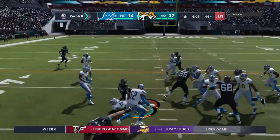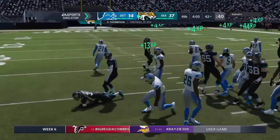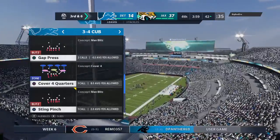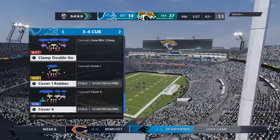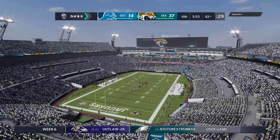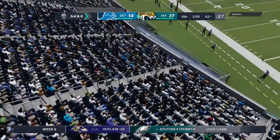Again, a run with Thompson. And he'll be brought down at about the 42. Another carry. Another 2-yard gain there, but they'll need to do better this time. It's 3rd and 6. 2 yards on the first down carry, and then followed up by 2 yards on the second down carry. Well, that's definitely not going to be enough to get the job done.